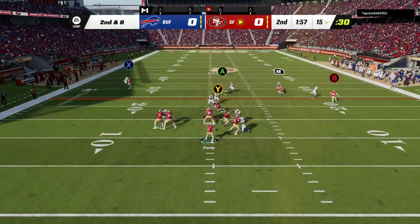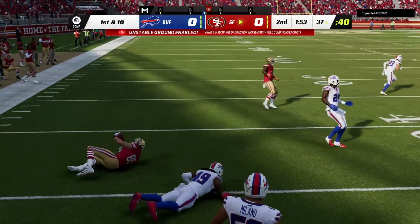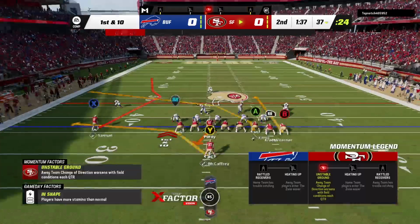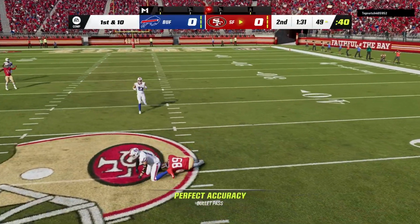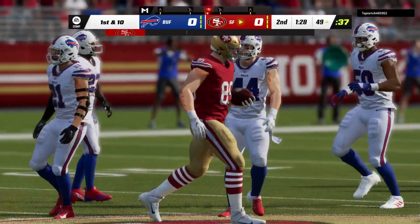Throwing on 2nd and 8. Purdy. The first catch of the game for George Kittle. And way up past the 35 before he's taken down. Purdy off the play fake. They'll get this complete to Charlie Wood. And they'll get him down on the other side of midfield.